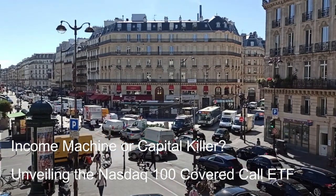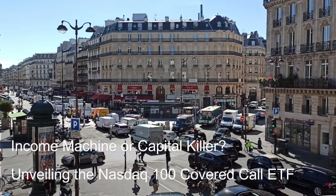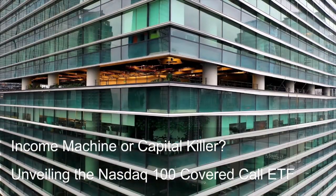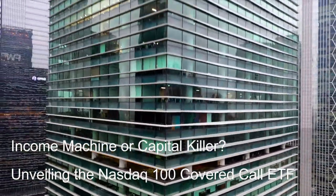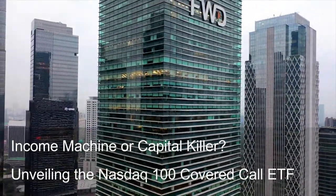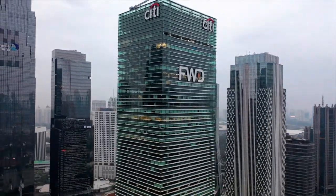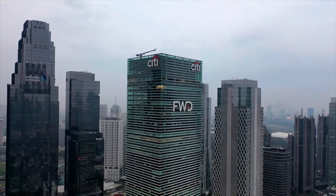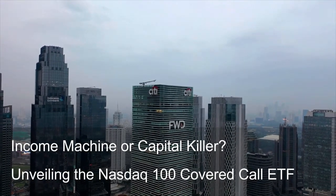Additional considerations. Early assignment still occurs. Despite mitigation strategies, there's always a possibility of assignment, especially during strong bull markets, when the underlying index price surpasses the strike price. This can lead to capital gains or losses depending on the assignment price and the original purchase price. Limited upside participation. The capped upside due to ATM or OTM strikes means QYLD might not fully participate in significant market rallies.